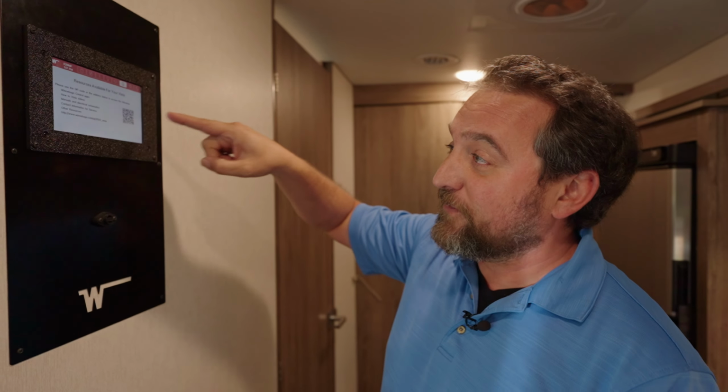Did you get all that? Because if you didn't, there's a QR code right here. You can scan that and it will show you exactly how to use this system.